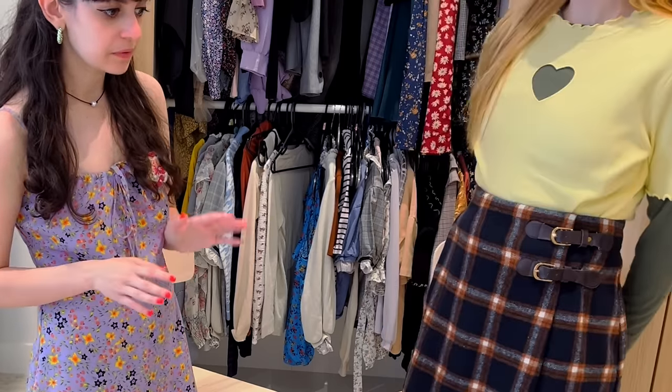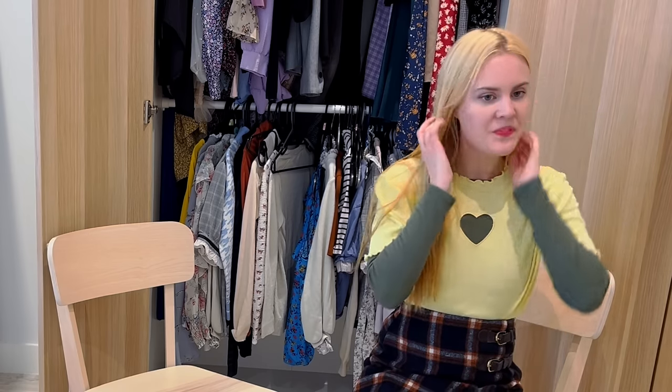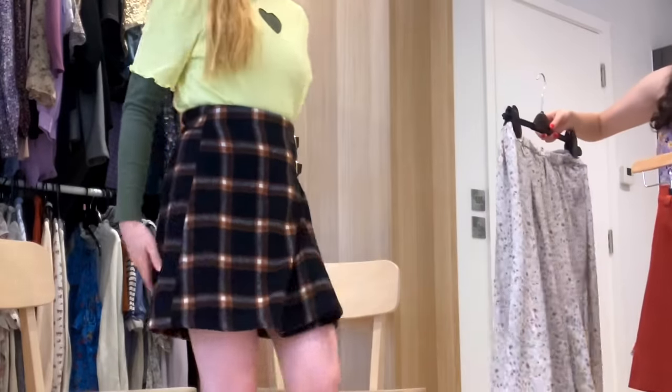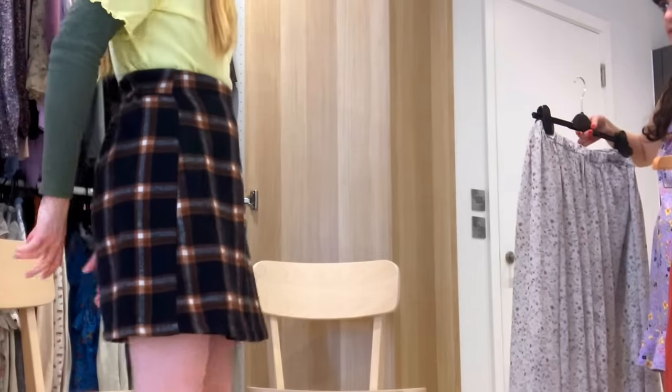Okay. So I've also, just in case that one didn't work, hope you don't mind, given you a few more options. These could also work with it. Okay. So, you were saying that one's quite a thick fabric. Yeah, so it's a bit too hot for summer, I think. Yeah. It also looks very wintery. Yeah, it's quite a wintry look.